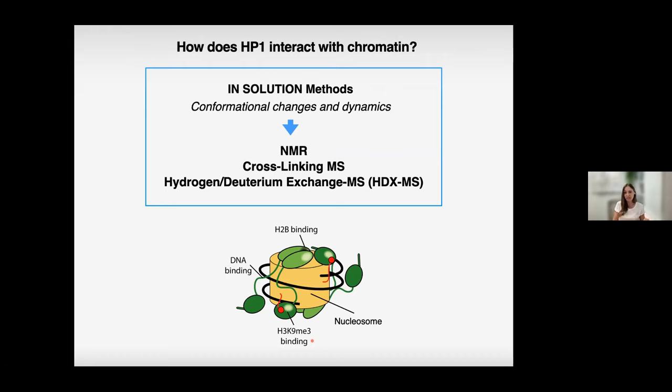The reason is that this complex is extremely dynamic. Coming in to understand the structure of this complex from a very naive perspective, because my background was in cell biology, I thought that if the complex is so dynamic, maybe dynamics are actually important for its function. So I started to look for methods that would enable me to study this complex in solution and learn about the motions and the dynamics of the system.